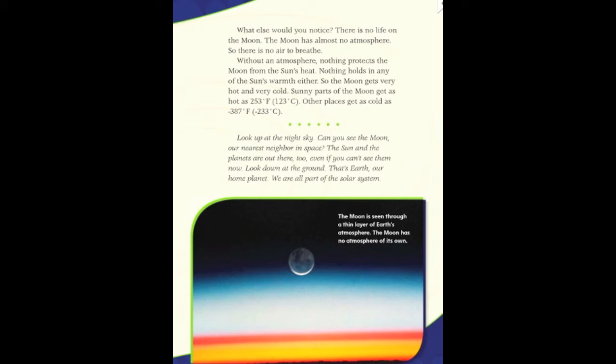The moon is seen through a thin layer of the Earth's atmosphere. The moon has no atmosphere of its own. Look up at the night sky. Can you see the moon, our nearest neighbor in space? The sun and the planets are out there too, even if you can't see them now. Look down at the ground. That's Earth, our home planet. We are all part of the solar system.